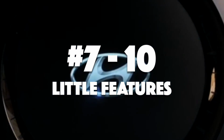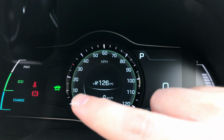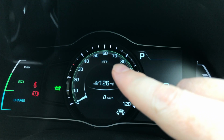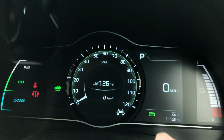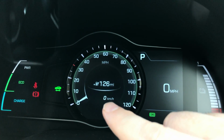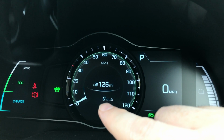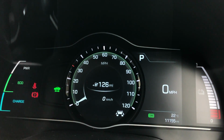Little features. Speedo graphics. In the main instrument cluster, you've got the speed in the UK going around in miles per hour here. But actually there's a secondary display here, digital, that shows you it in kilometers per hour for some reason. So sometimes that's a bit confusing when you're driving, and it might be nice if this was miles per hour, but it's not. I guess it's useful if you're driving outside of the UK.